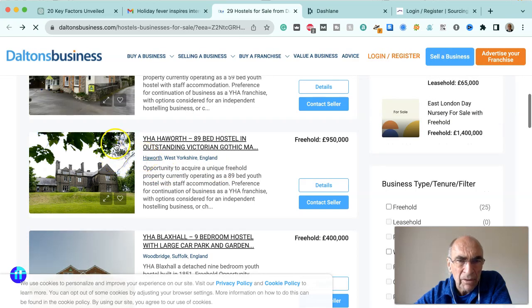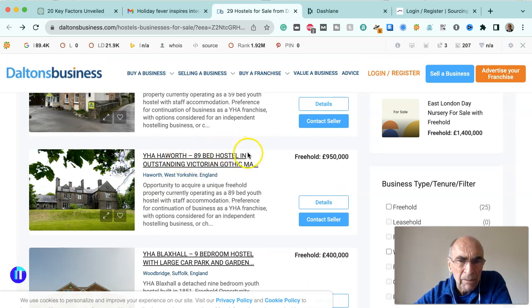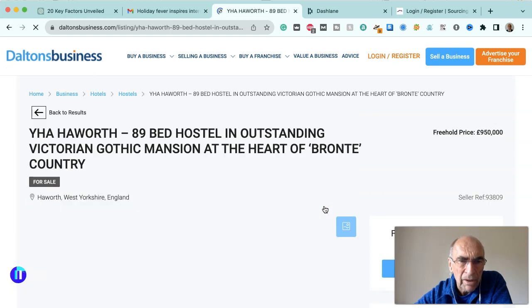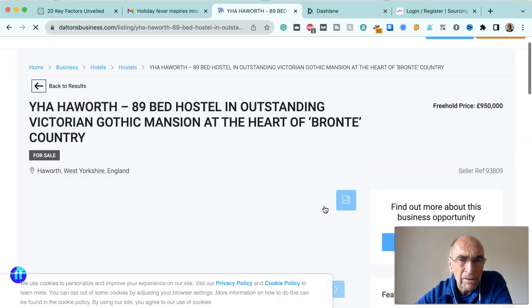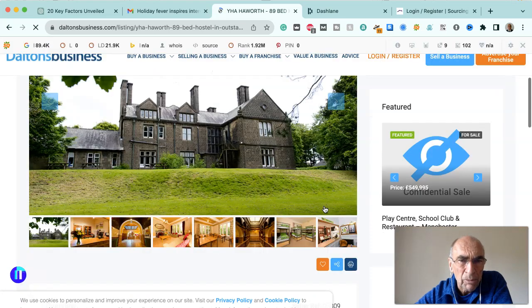This is another one in Yorkshire, 89-bedroom hostel, an outstanding Victorian Gothic manor house, freehold £950,000, at the heart of Bronte country. So a beautiful building.